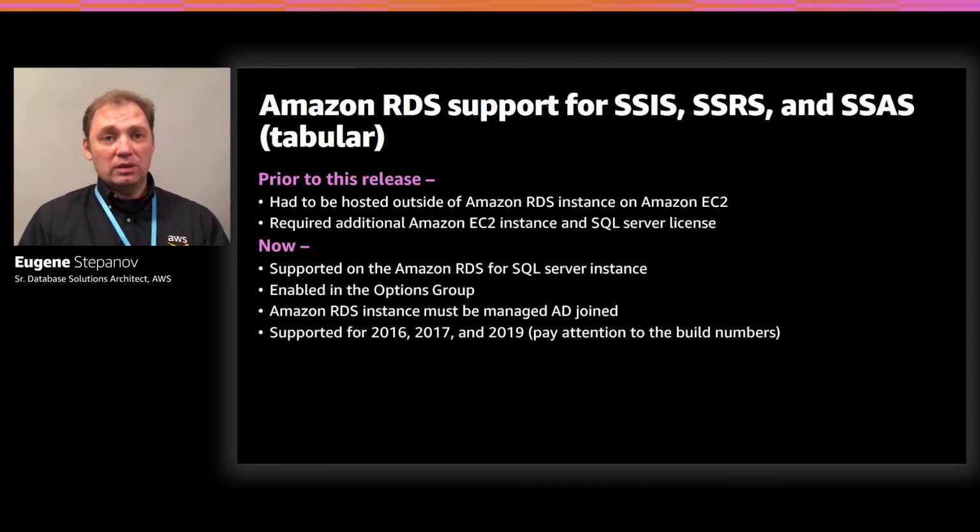There's nothing wrong with this architecture. But obviously, it requires not only an additional EC2 instance to host these services, but also another SQL Server license, because none of these services are sold separately. It's part of the same SQL Server license, right? And now these tools are supported on RDS, and you can now host them on the RDS instance itself.